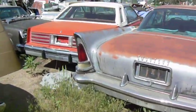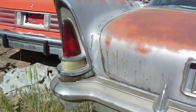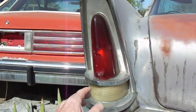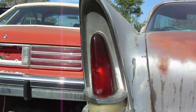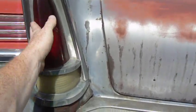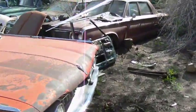Look at the tail lenses. For the 57 Chrysler, the tail lens fills the entire space available within the chromium plated bezel. On the 58, they're miniaturized. I should know, I have a 1958 Chrysler 300D.